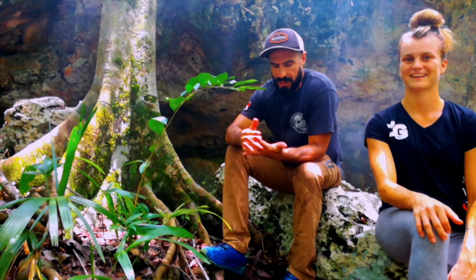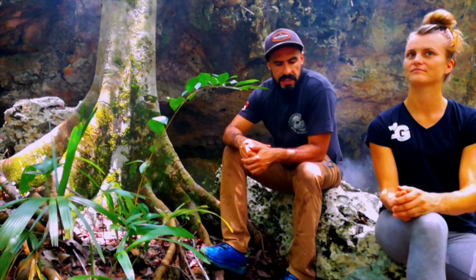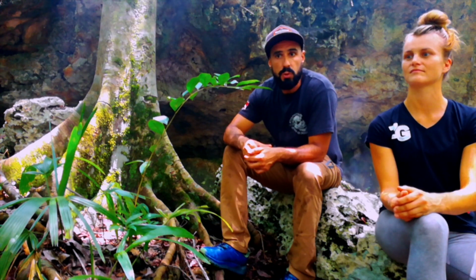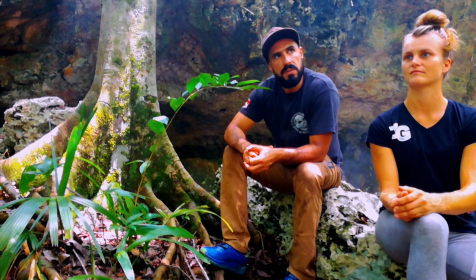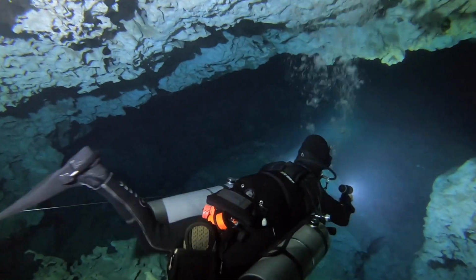Also, another cenote that we like a lot is called Mayan Blue, better known as Cenote Escondido. This cenote is an open cenote. It's quite popular for tourists that want to go and bathe there. However, this is more a cave. We often use it for training for cave diving.